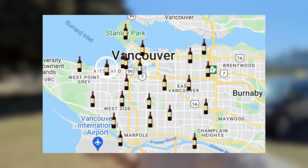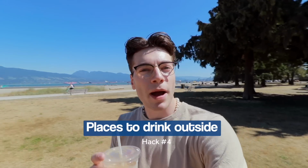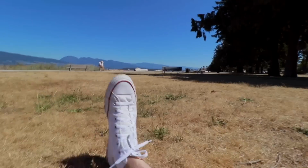So this is Locarno Beach Park, which may seem just like a normal park at first, which it kinda is. The only difference is that if this was alcohol, I would legally be allowed to drink it here. There's a few designated parks in Vancouver where you can drink in public, and this just happens to be one of them. And the life hack here is that I'm gonna link that map below this video, so in case you wanted to go drink in public legally, that map will help you figure out where you can do it.